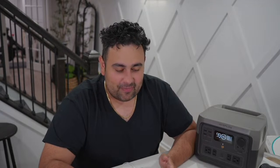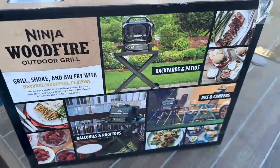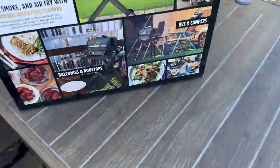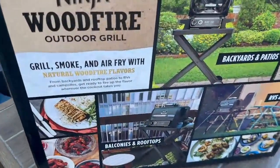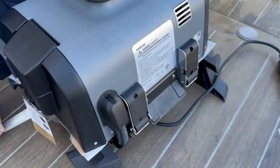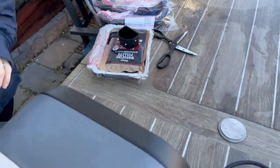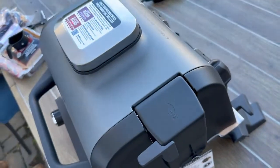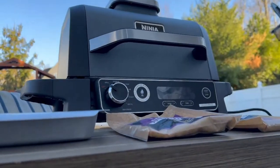So let me just queue up this video for the Ninja Woodfire Outdoor Grill, and then you can see what it does. Here we go. So here is the Ninja Woodfire Outdoor Grill. So in this video, we're going to set it up for you. It's really easy. I just wanted to show you what you get in the box, and you'll see here that it's pretty much almost all put together. There's just a couple handles you put on the side here, and then that thing you're seeing is where all the pellets go. We're actually gonna show you that here in a little bit.